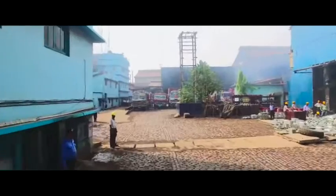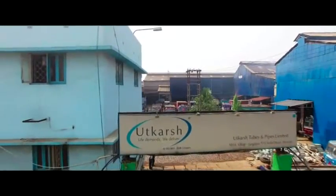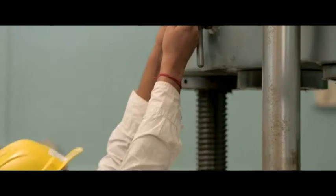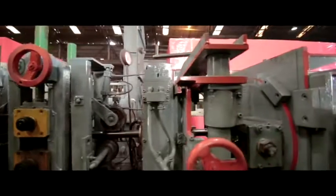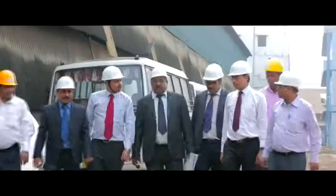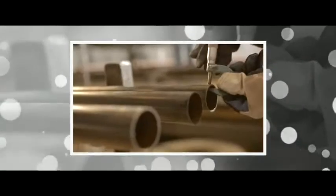Utkarsh Tubes and Pipes Limited has gone through a metamorphosis since its birth 3 decades ago, transforming its image from being a pipe manufacturer to a responsive business house, serving the basic demands of life. Stringent quality control and technological advancements in the manufacturing processes have given the company a distinct edge over its competitors. A meticulous quality control team undertakes stringent inspection routines at every step to ensure that our products conform to national and international standards.